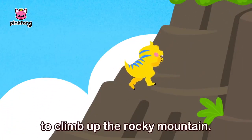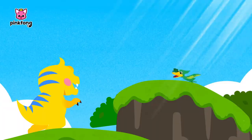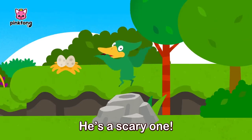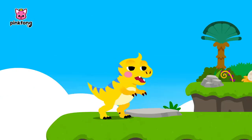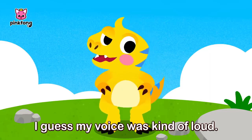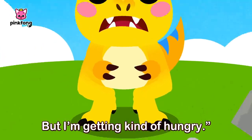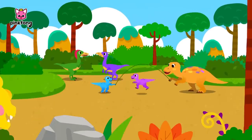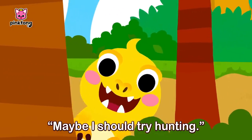Baby T-Rex gathered up the courage to climb up the Rocky Mountain. It's a T-Rex! They said I was scary! I guess my voice was kind of loud. I sounded really strong. But I'm getting kind of hungry. Good job! Great! Maybe I should try hunting.